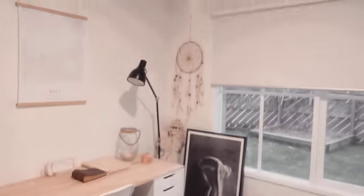I could spend so much money, but have to be limited. This in the corner is a hanging chair, which I would just absolutely love to have next to the window so I could read, but the ceilings in this house don't support it. But my friend's got it for me and I absolutely love it.